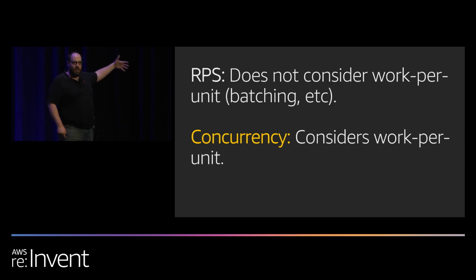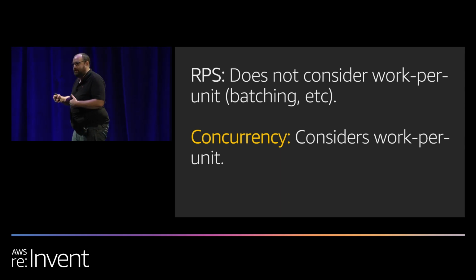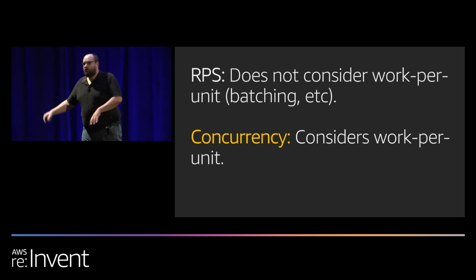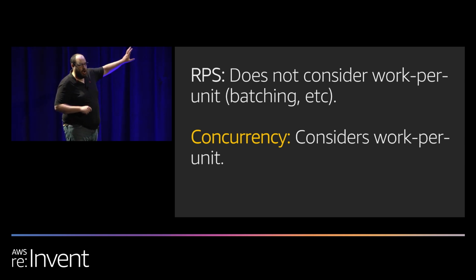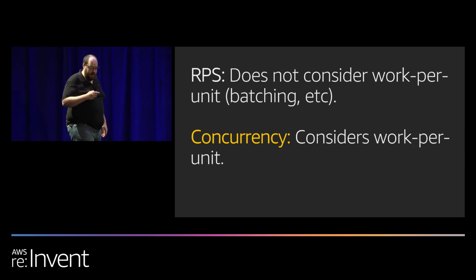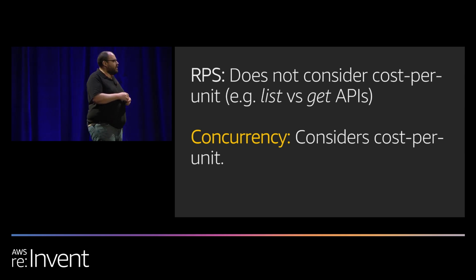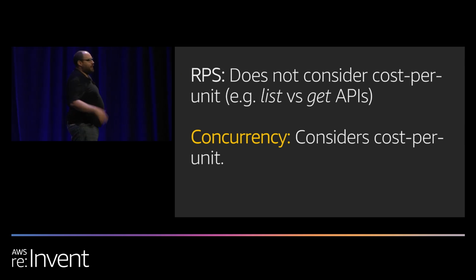So 100 requests a second of size 1 batches is a very different amount of work from 100 requests a second of size 100 batches. Requests per second is a pretty poor measurement of work done as soon as you start doing any batching. The other problem with requests per second is also per unit of work done, as long as you have any heterogeneity in what your APIs do. The example here is a list API, which says, get me all of my things. And that can be thousands of things, or hundreds of thousands, or millions of things.